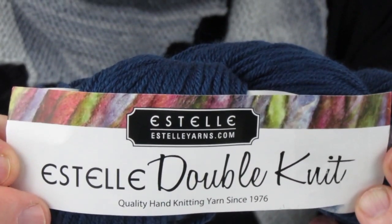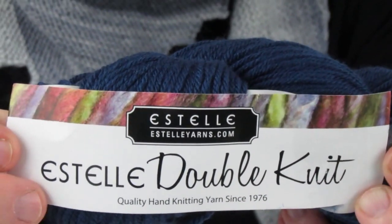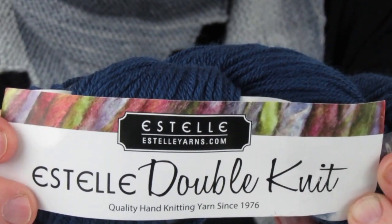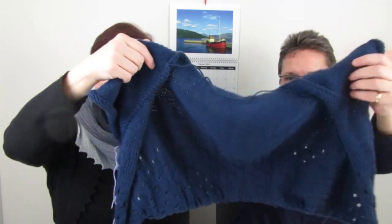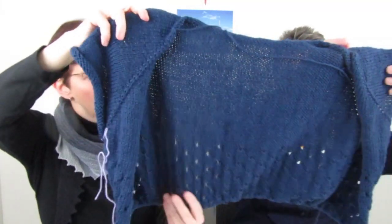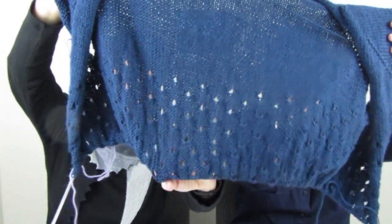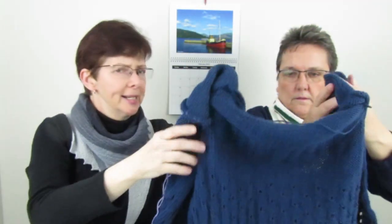The yarn I'm using for my Campside Cardi is Estelle Double Knit. It's beautiful yarn. I'm really happy with it, and I can hardly wait to have a cardigan in this. I'm just going to flip this over because this is a top-down cardigan, so I've kind of thrown it over my shoulders. I've checked my stitch gauge. If you can see all the lovely yarn overs that make the holes, it's fantastic. And I like it. It's nice and soft.